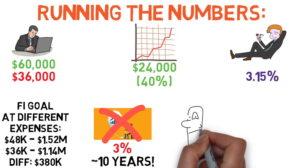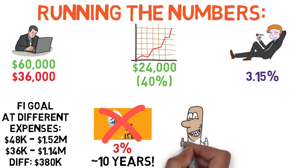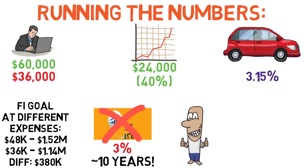And fifth, there's nothing saying that you can't use one strategy during your accumulation phase and a different one once you've reached financial independence. I know several people who have done that. And sixth, we're also not accounting for the fact that most people's spending actually drops when they first retire, simply because they're often not having to pay for those work-related expenses anymore.